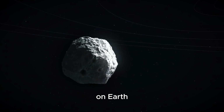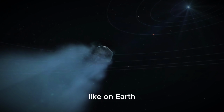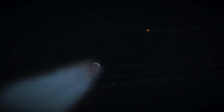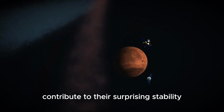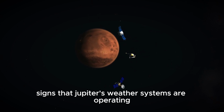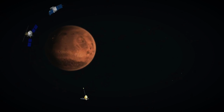But on Jupiter, the rules seem different. These polar cyclones aren't held together by land masses or ocean currents like on Earth. They exist entirely in an atmosphere of swirling gas. Scientists believe that temperature gradients, planetary rotation, and deep atmospheric currents all contribute to their surprising stability. This is one of the clearest signs that Jupiter's weather systems are operating on a scale, and under physics, we're only beginning to understand. But that's not the only anomaly.